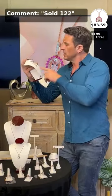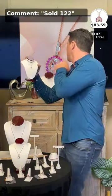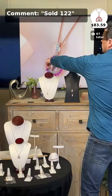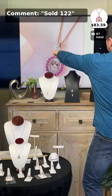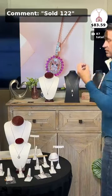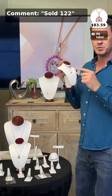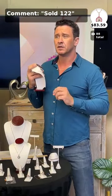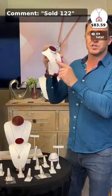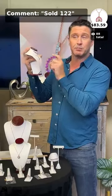So what we have here is a halo of moissanite, the initial halo, and then a halo of pink sapphire. And that's like fuchsia. Those are rich, strong pinks too. How big was the center stone? It's got to be at least a carat. Yep, a carat 2 on your center stone. Folks, for $83.59, that is a bargain.